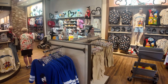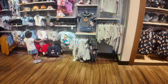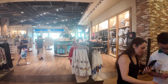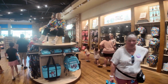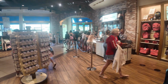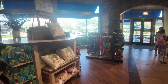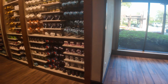Down here we're coming up to the bigger kids section. Clothes sizes are larger. And they have another cash counter over here. Right here they have jewelry. Disney partnering with Pandora. Interesting. Here we have some cushions. And this is another entrance to the store.